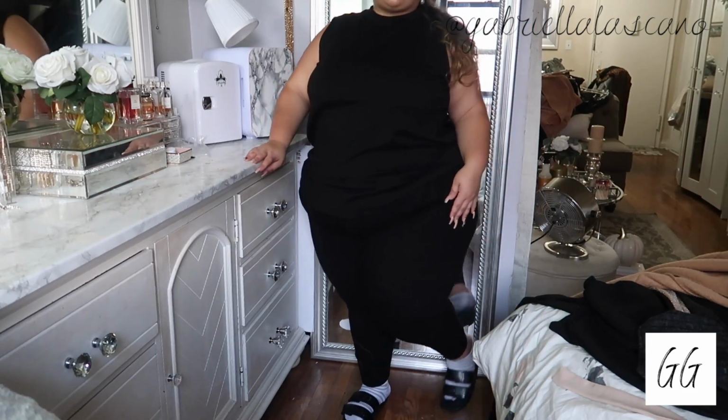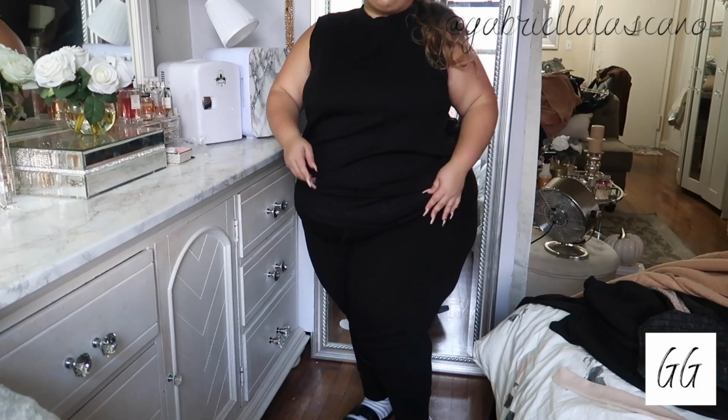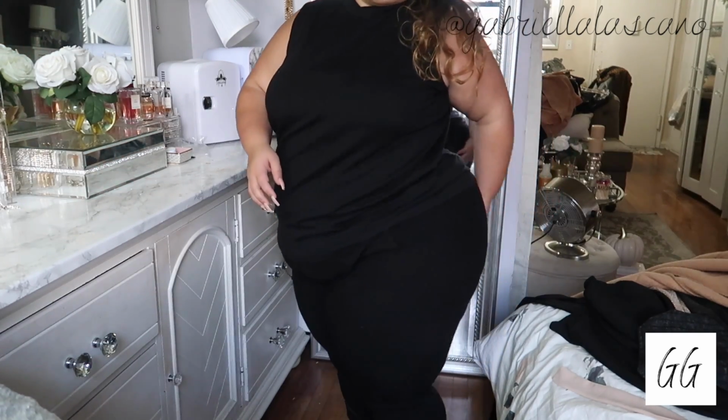So they hit just right at the ankle for me. I just got home, so I took off my sneakers. So I'm wearing socks and sandals, don't judge me. But this is what I wore today. I absolutely love these because they're the kind of pants that you can really style up or down.